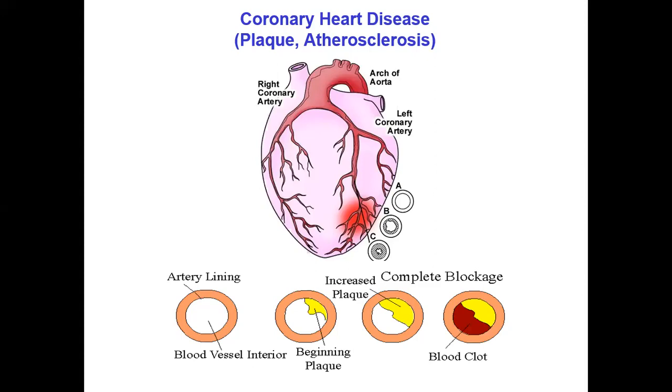When certain blockages happen, there will be a resistance of the blood flow. Once the resistance of the blood flow happens, a blood clot forms. Once the blood clot forms, you have coronary heart disease. Okay, coronary heart disease.